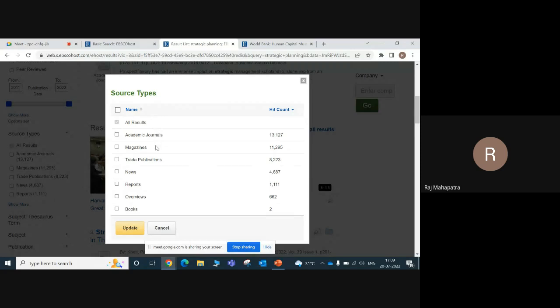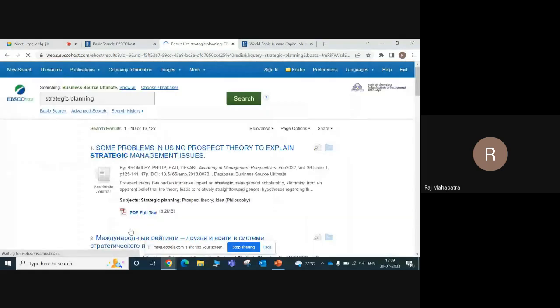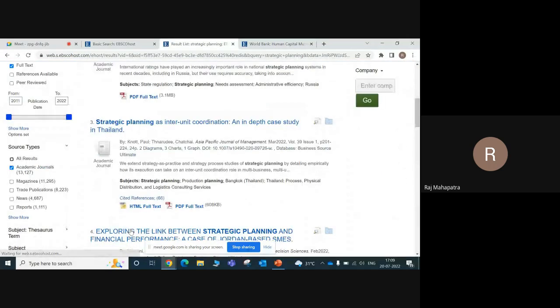If you want to view academic journals, 13,127 academic journals are available. If you want magazine contents, 11,295 magazine contents are available. Trade publications, 8,223 trade publications are available. Reports, overviews, books, you can select accordingly. If I select academic journals and update, on my result page I'll retrieve only the 13,127 academic journal articles. The book jacket itself shows you whether it is an academic journal or an ebook.